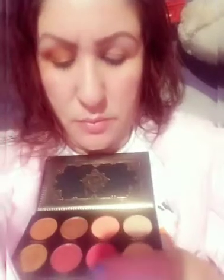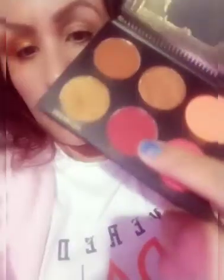And I'm going to use a color here in the inner corner, and that one's going to be this one. This one, and it's called Poppy. It's like a burgundy, how can I say, yeah, it looks burgundy to me. I am going to use a different brush. I'm gonna use this one that's more like an angle, and the one I used for the transition and crease was this one. This one's more like angle. And I'm going to go ahead and just do the outer V.